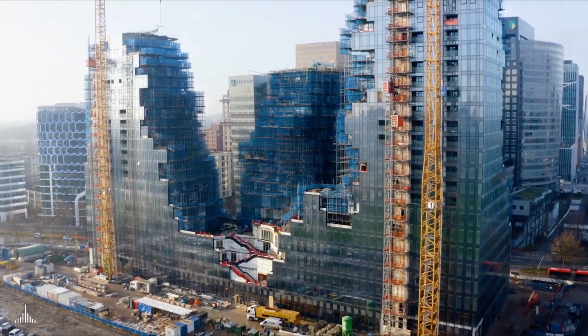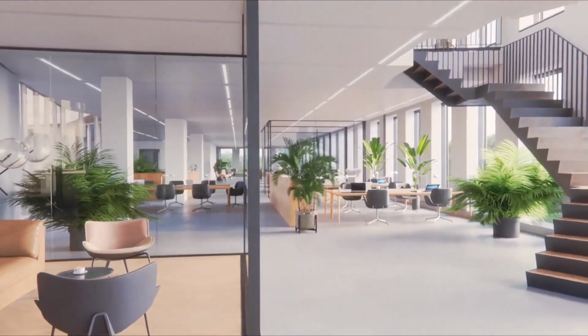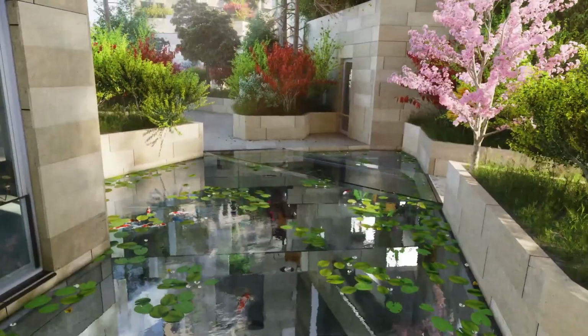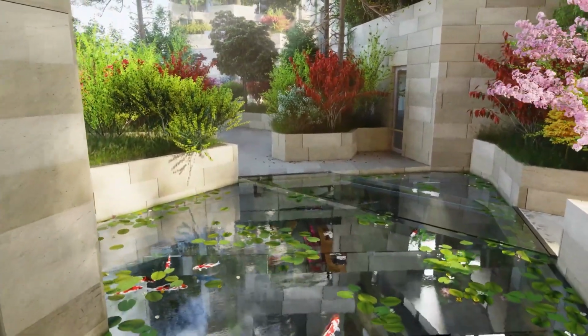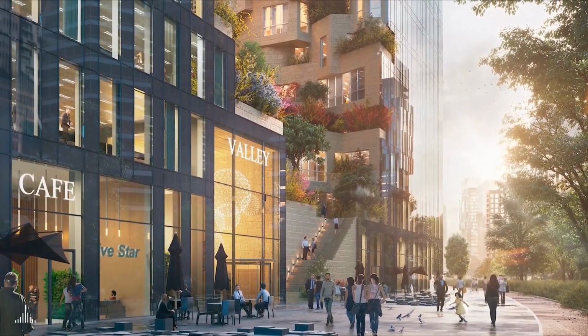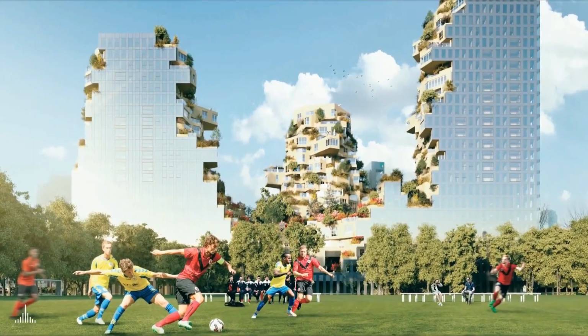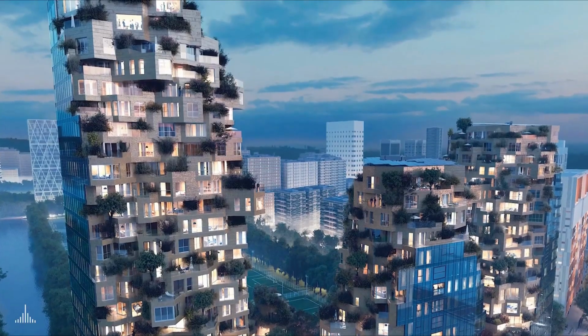Expected to be completed this year, Valley comprises 75,000 square meters of everything from apartments and offices, to retail facilities, an urban garden and more. The terraces and roof gardens are designed by landscape architect Piet Oudolf. Valley's exterior will mirror its corporate location, with commanding glass panels that don't look out of place from eye level.